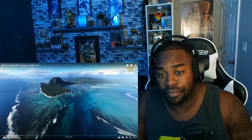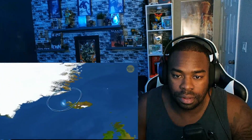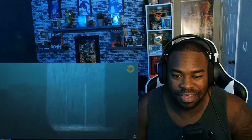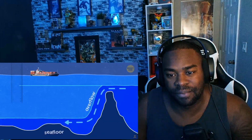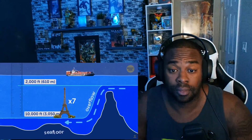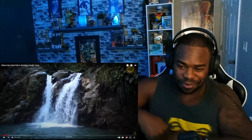Here we go. The world's largest waterfall is tucked away underwater. The Denmark Strait Cataract is located between Iceland and Greenland. If you suddenly grew fish gills, allowing you to comfortably breathe underwater, you'd be able to see a breathtaking series of waterfalls. They begin at 2,000 feet under the surface and then drop for about 2 miles down to a depth of 10,000 feet. I wonder if it's like a current, where you go into it and then you go down, whatever. I don't know.